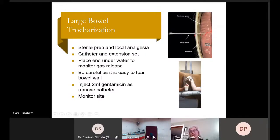Typically, when we do it through the body wall like this, as we remove the catheter, we will inject some antimicrobial through the catheter to hopefully coat that area of bowel. I don't really know that there's a medical argument for doing that. I think it just makes people feel better. Usually this site, because it's a very small hole, if the animal has a normal clotting cascade and inflammatory cascade, will seal up fairly quickly.